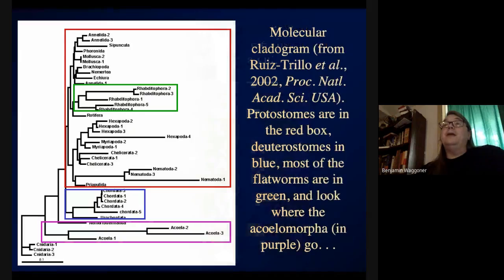And this is a molecular cladogram. This is about 18 years old, and I need to see if it's been updated. But if you can see those colorful boxes, the red box contains all of the protostomes. And within the red box, that green box, those are platyhelminthes. They're labeled Rhabditophora, that's flatworms. Platyhelminthes are all in the green box, and you can see their closest relative is that branch labeled Rotifera.